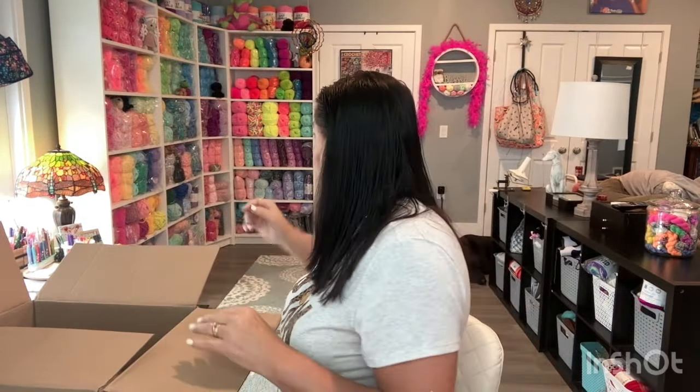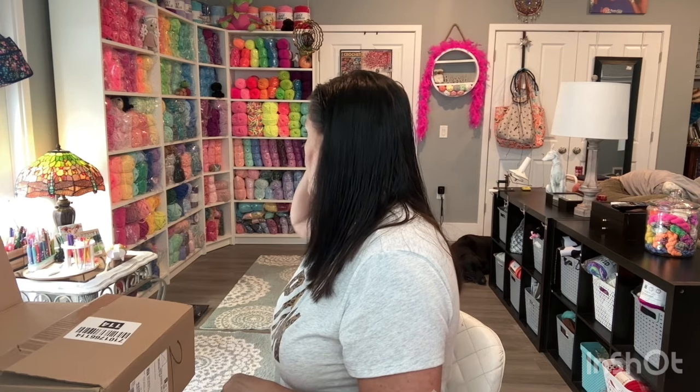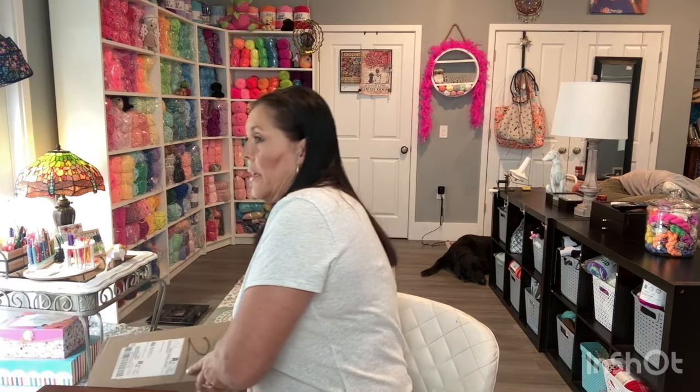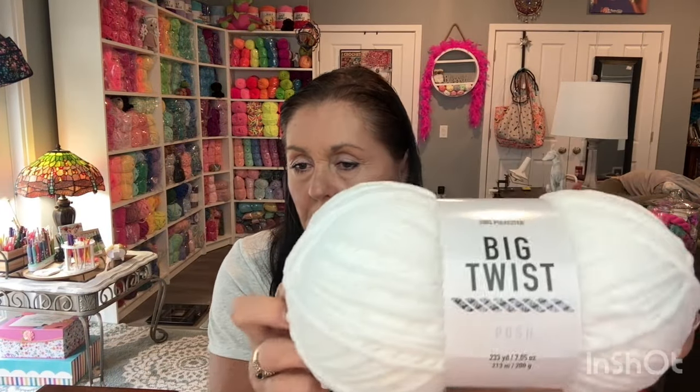This is just, I ordered some more posh. I was never able to get white. I think I got black, white. I think I have all the colors but brown, and I actually do have like one of the browns, I think, somewhere. But I got all the colors and I'm happy now. And for those of you that don't know what posh is, it is a polyester. It's a Joann's Fabrics brand, big twist posh.